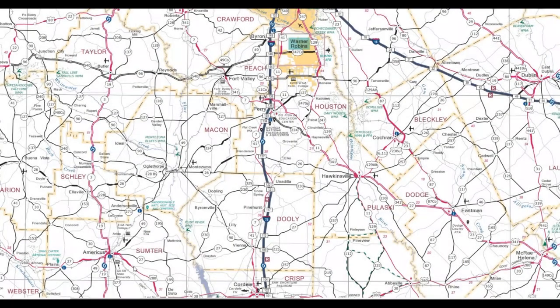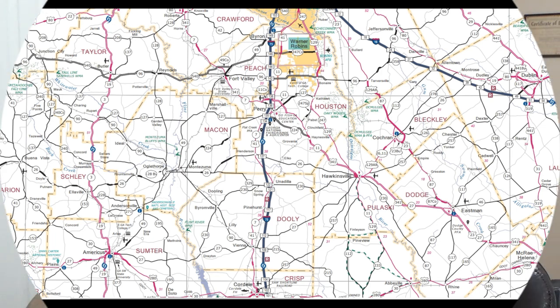We started our journey here in Americus, Georgia. Went out Georgia 27 to Vienna, through Hawkinsville, over to Chester, Dexter. Then we went up to Dudley and came into Dublin from that way and finished up our journey here in East Dublin.